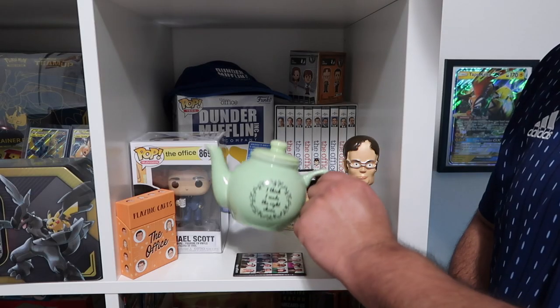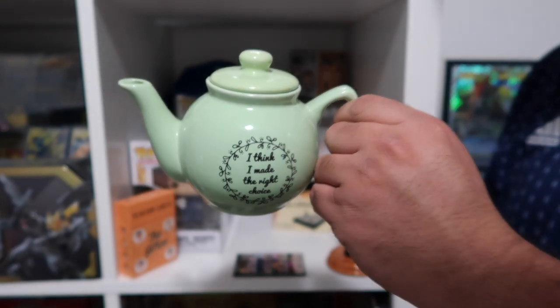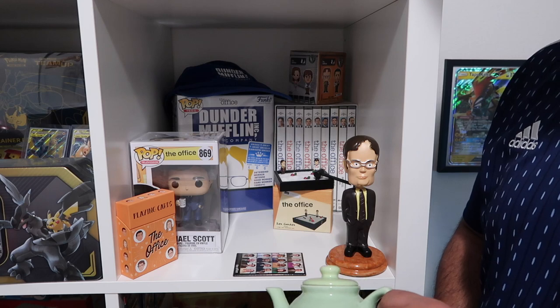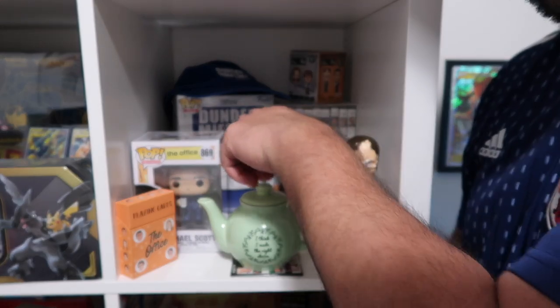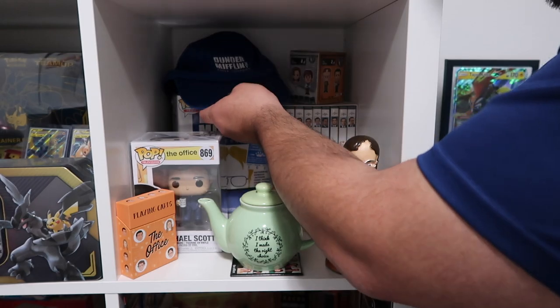So got Pam's little teapot right here. This is so cool. I'm so happy to have this. And it sits right under this little magnet from The Office characters right there. So yeah. And then behind that, we got the t-shirt exclusive Funko Pop, Dwight with the Dunder Mifflin hat on the top.